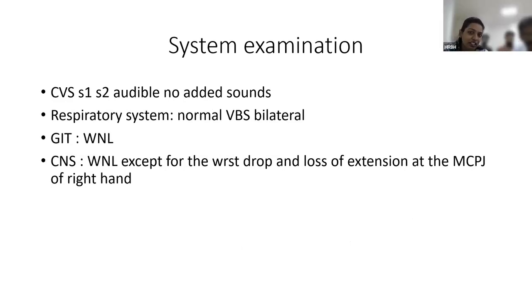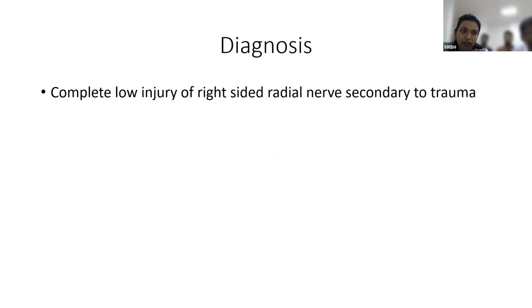Other system examinations are within normal limits, except the CNS, except for the wrist drop and finger drop, loss of extension at the MCP joint at the right end. So the diagnosis: complete low injury of the right-sided radial nerve secondary to trauma.